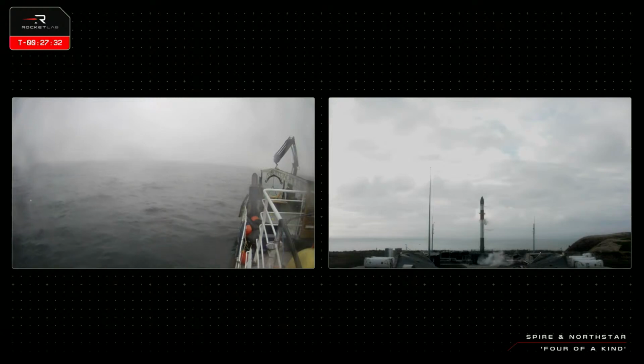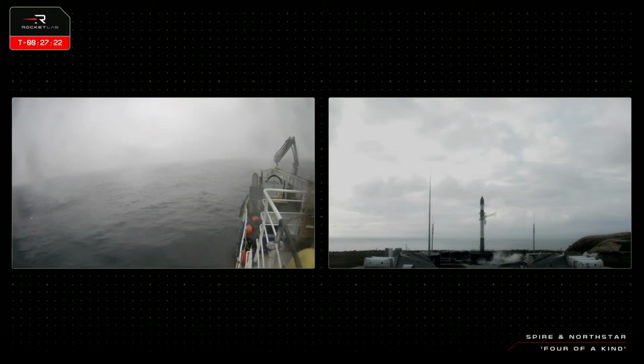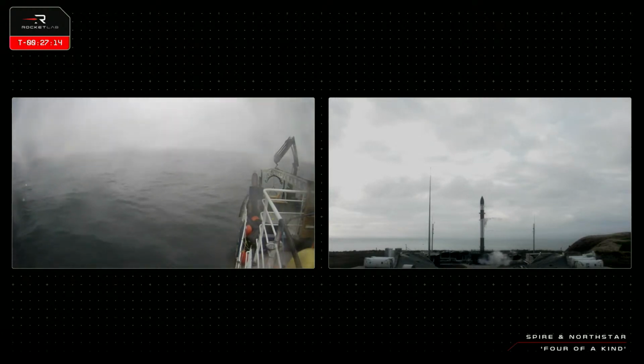Because if we can reuse our rockets instead of building brand new ones every time, then reusable rockets will help bring down the cost of space access and open up even more launch opportunities for satellite operators on Electron. First, of course, we need to bring back Electron's first stage from space after liftoff. So here's more on how we plan to do that.